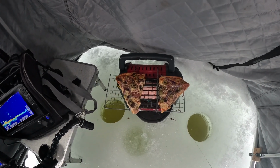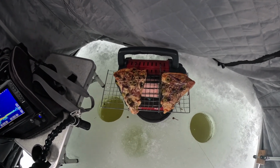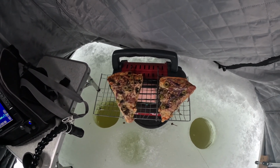The highlight of the day today on the buddy heater and a cooking grate is Poirier's Pizza Deluxe, no green peppers. Doesn't get any better than that.